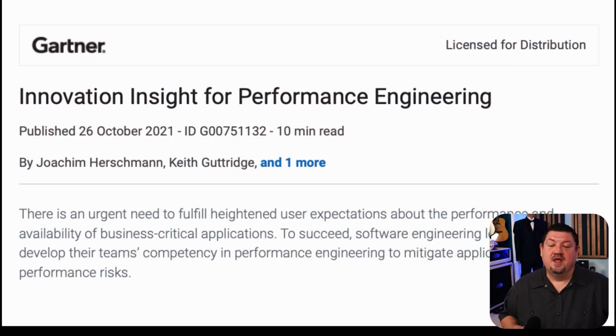So let's talk about this Gartner report. The Innovation Insight for Performance Engineering. I did reach out to the authors of this document. I did not get a reply in the amount of time that I waited, but we have a show to do, so we couldn't meet the deadline and get an interview. But if you're watching, I would still love to talk to you about it. Maybe we could get you on for another broadcast.